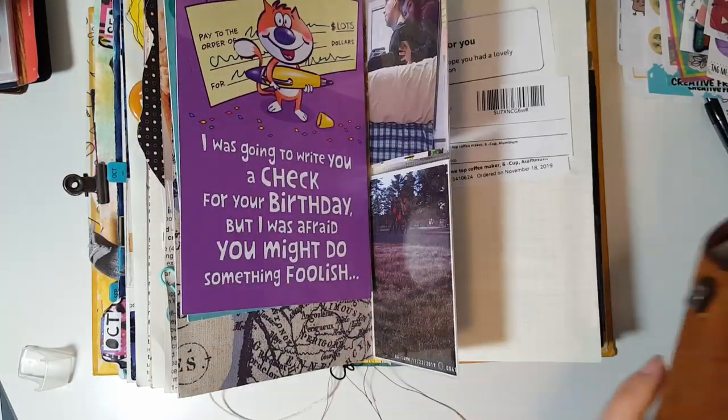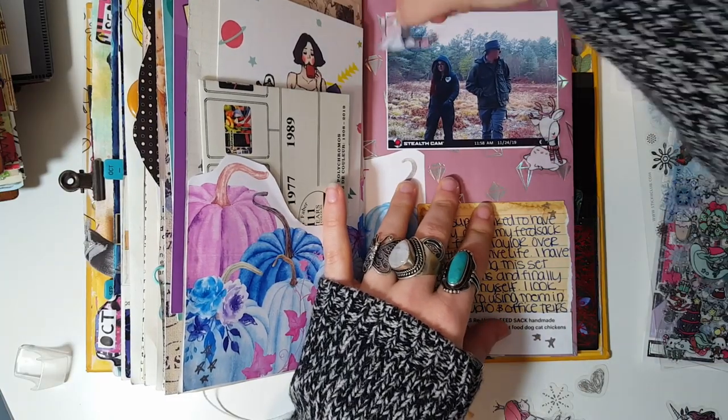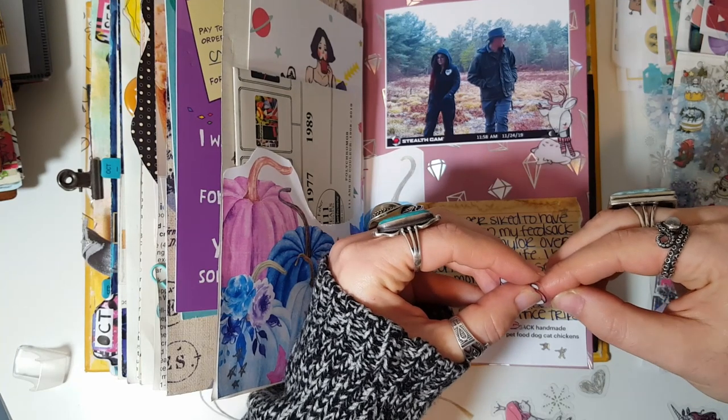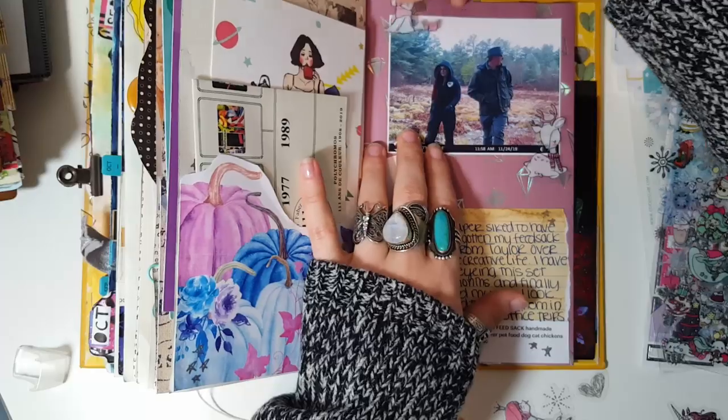And I'm using some sticker flakes that were gifted to me. I got them from Sticky Club, I think. So those are really fun. The backing is a pain in the butt to get off, though. I have nails, and I was having a hard time.